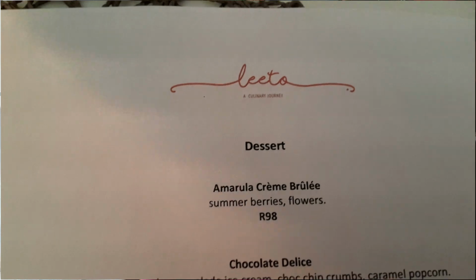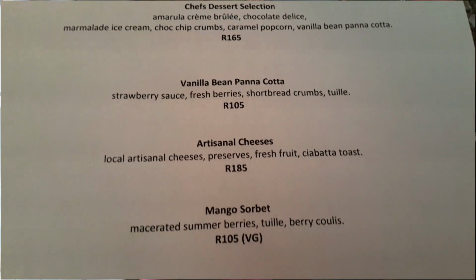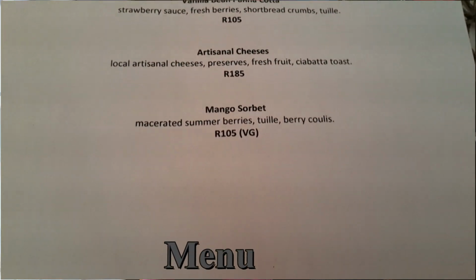So like I said, it's a small menu but varied. I'm sure that there's something for everyone on there. So for the menu, I would give that a 2 out of 3 as well.